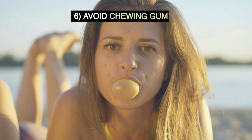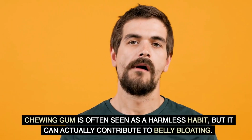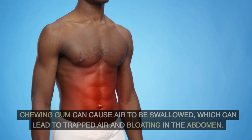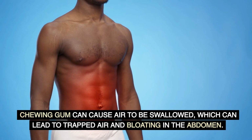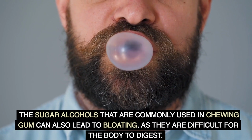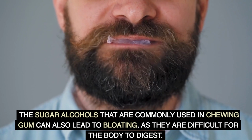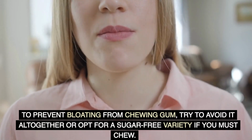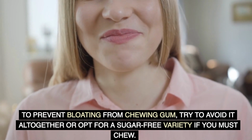6. Avoid chewing gum. Chewing gum is often seen as a harmless habit, but it can actually contribute to belly bloating. Chewing gum can cause air to be swallowed, which can lead to trapped air and bloating in the abdomen. The sugar alcohols that are commonly used in chewing gum can also lead to bloating, as they are difficult for the body to digest. To prevent bloating from chewing gum, try to avoid it altogether or opt for a sugar-free variety if you must chew.